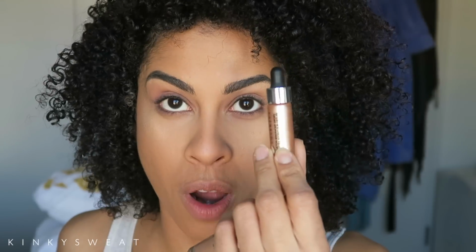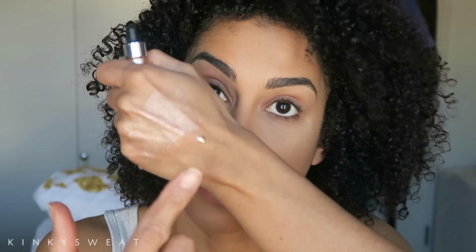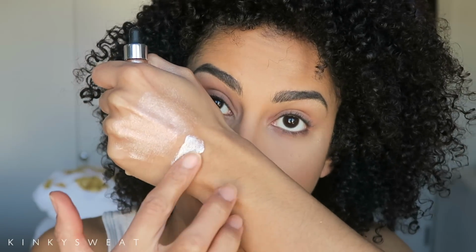One second. This is from the gift set I purchased over the holiday season. This is in the shade Moonlight. Yes, that I think is the most closely related to the champagne shade from Makeup Revolution. So you can see it side by side. This is the Cover FX drops.